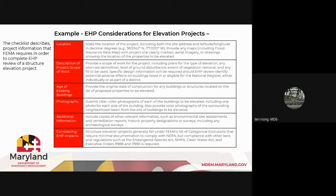For your description of a project and your scope of work, you need to include that. That also talks about the type of elevation, any planned demolition, ground disturbance again, vegetation removal, and any kind of fill that you may propose to be used. Design information will be required should EHP review identify potentially adverse effects on buildings listed in or eligible for the National Register, either individually or as part of a district. And it's not uncommon to run into this, especially in older communities. A lot of times older communities are particularly vulnerable to flooding and are often considered for elevation projects.